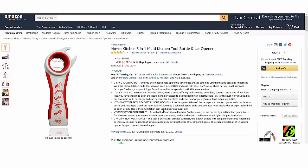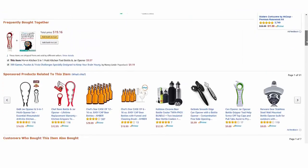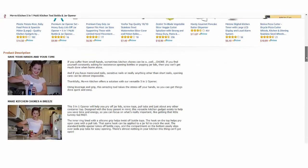All right, now let's discuss the newer, possibly cooler, Amazon Enhanced Brand Content, EBC. Your other option for the description is to ditch the HTML altogether and add images and text all in a selection of formats. I think we can mostly agree it looks great, objectively better than plain text, so I imagine it does convert better.